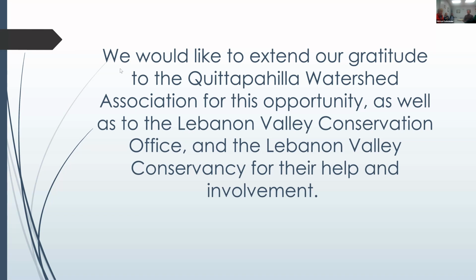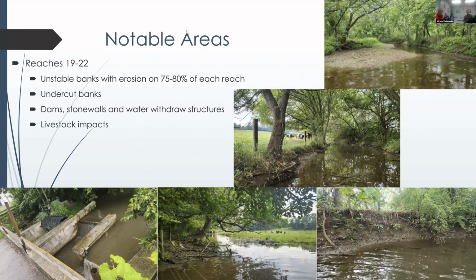Let's go back to that slide, reaches 19 through 22 on Snitz Creek. It might be the next to the last slide. Can we go back, or is it difficult? I did just go back. It might take a second for you folks to see. Yep, that's good, right there.